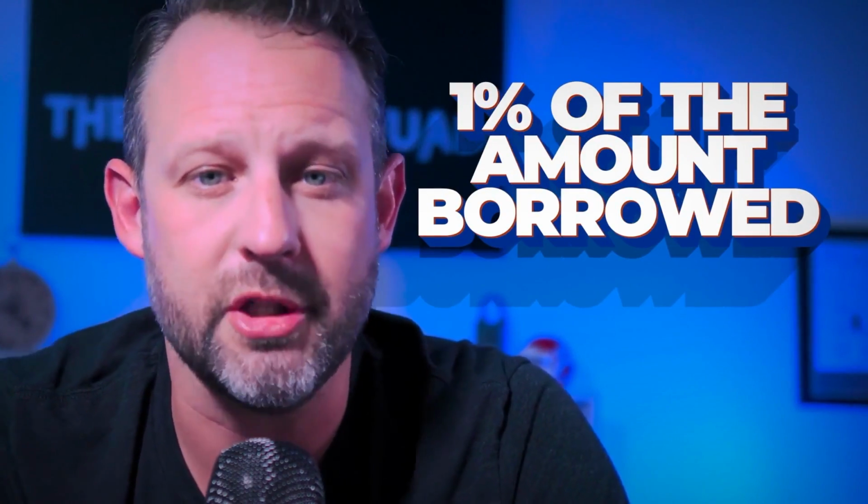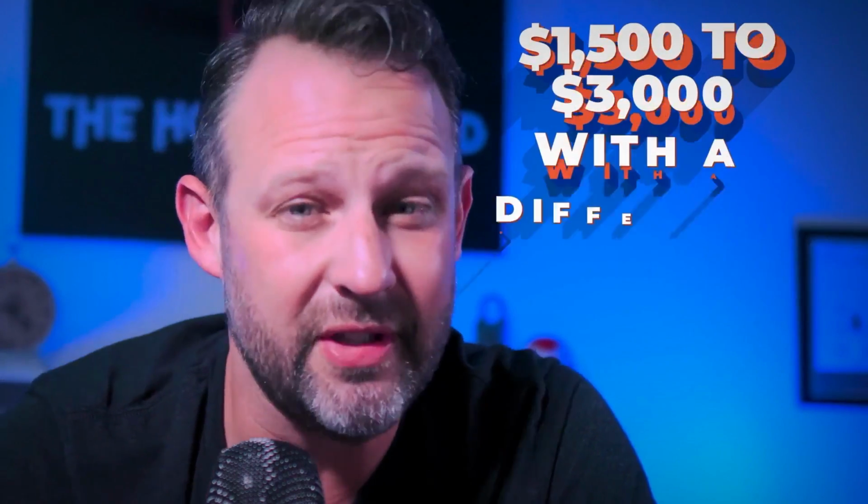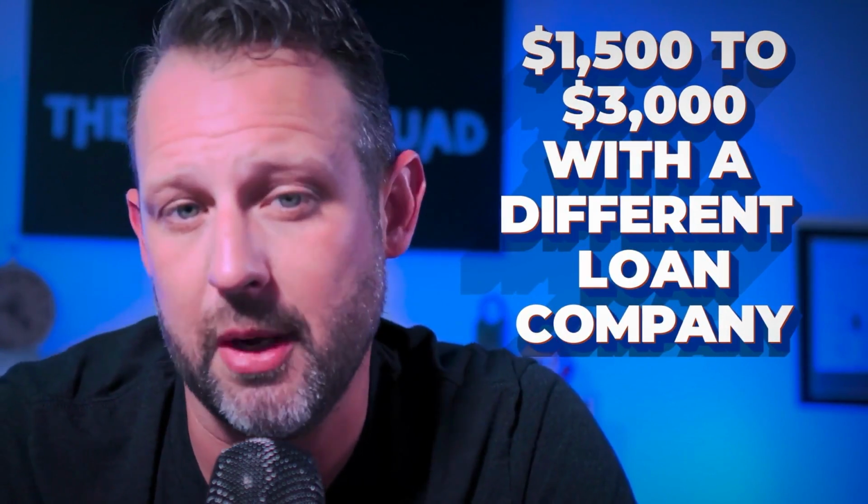Even though Knock frames its payment as comparable to a mortgage origination fee, most lenders only charge 0.5 to 1% of the amount borrowed. If your mortgage is worth $300,000, for example, you'd pay $3,750 to Knock versus $1,500 to $3,000 with a different loan company.